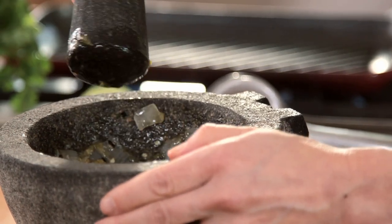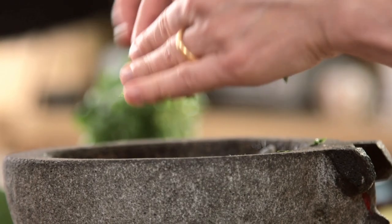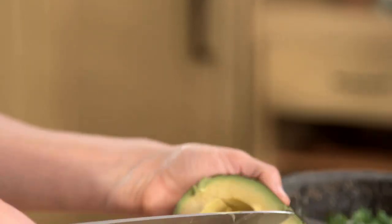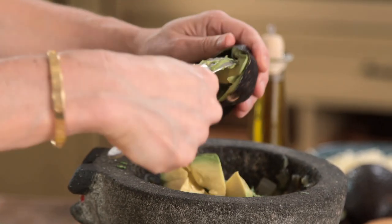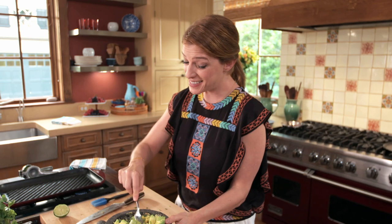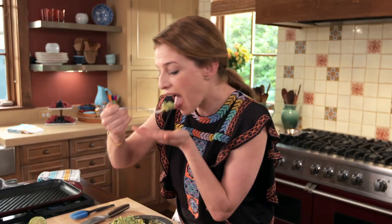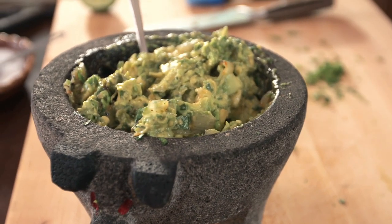I'm gonna chop some cilantro. You can see that mixture in there, and then I'm gonna add 3 ripe avocados. I'm just gonna coarsely dice it in here. It is definitely a Oaxacan-inspired guacamole. Simple, but so delicious. So good. It's like the roasted ingredients, they really make it shine, like they bring it to the top of that guacamole bowl. It's so good.